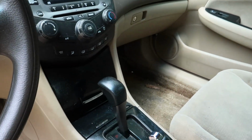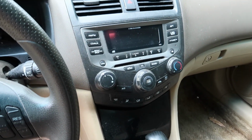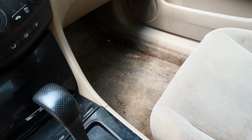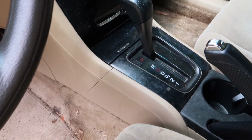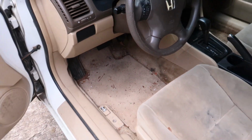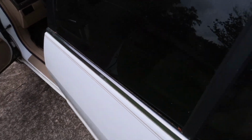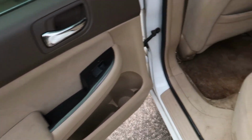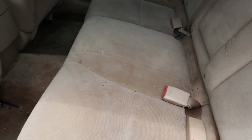You got carbon fiber inlays around the shifter knob. The stereo still works, that's good. And the carpet is definitely dirty down there on the passenger side. So we got our work cut out for us if we want to make this a daily. This looks a little bit better in here, but this floorboard looks like somebody might have lost their lunch there. I don't know. It's pretty rough, and the back seat's a little beat up too.